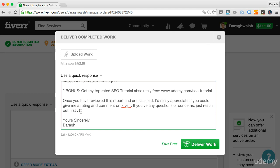So that is my advice. Firstly, you make a gig that's worth more than $5. They have to be happy with that. Then you can give them a free bonus. So you set up this kind of reciprocity concept where you've given them something, they give you something. And you reduce any risk of a bad review by saying, once you're satisfied, reach out to me first. And that's really how you can do it.